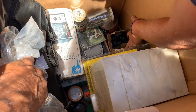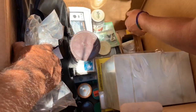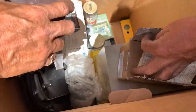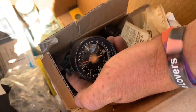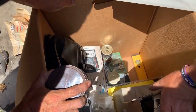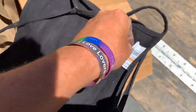Compasses. Ooh. That had some cool stuff. One coffee can could have all the money. Look at that. There's a little box of compasses. I love compasses because they tell you where you're going, and that is so much more important than what time it is. I think this is a military looking apron, maybe? No. The strap made me think that.